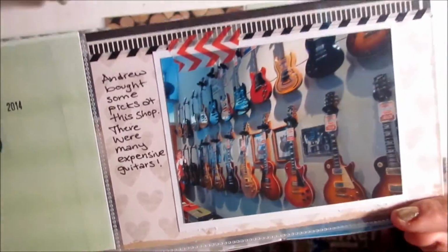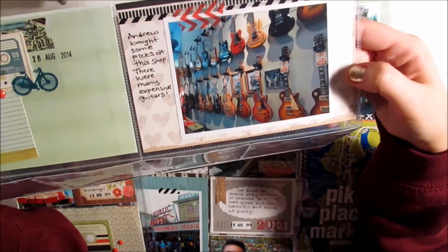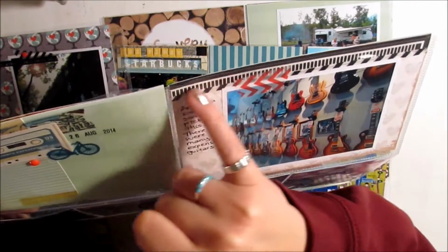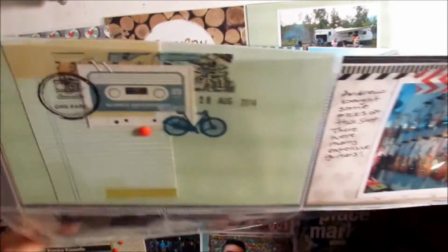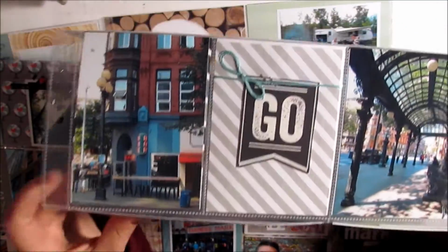Just a photo again. And this is a tip: if you have some scrap papers that aren't quite big enough, you can always just add a border of paper on the top. That's what I did here. I really liked this heart paper and wanted to use it again, so I did that. And I coordinated it with this one on the previous page. So you can always use your scraps up.